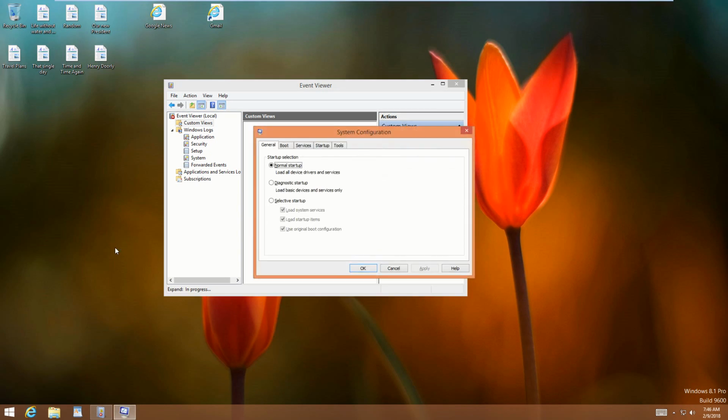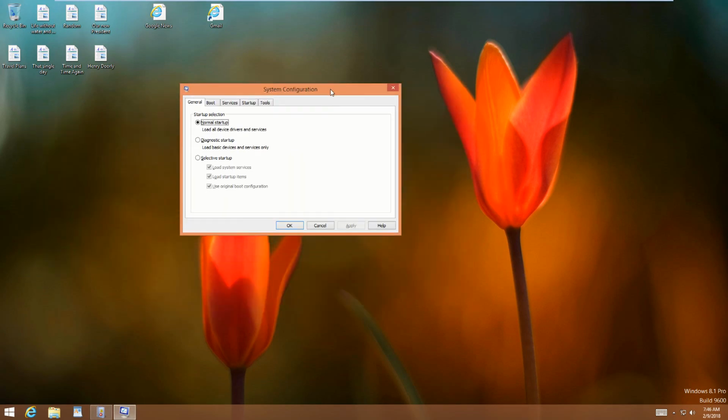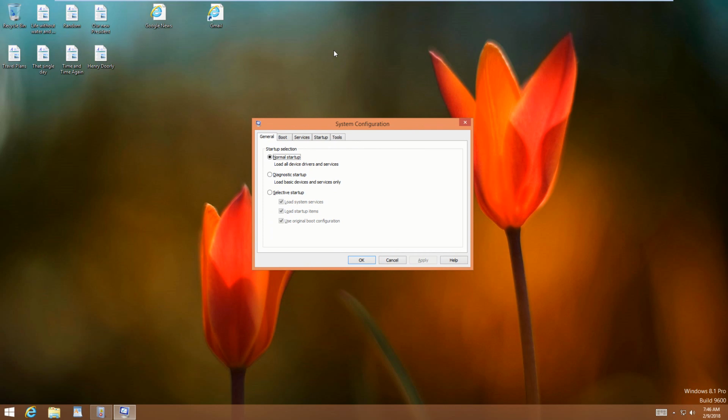Well, while that loads, I'm going to show you something else. Another thing that scammers usually do while this is loading, I'll show you this. This is the System Configuration application, and I haven't seen scammers use this as often lately, but I've seen them use it a lot, and I'll show you the other way that they use this.